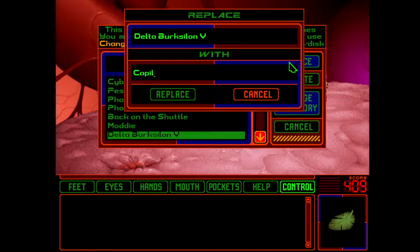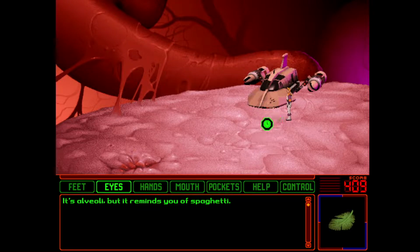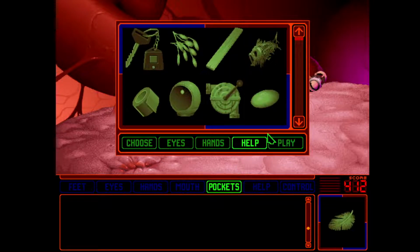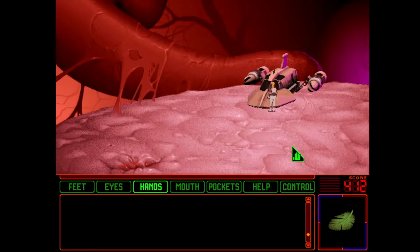Okay. Capillaries. Is that how you spell capillaries? I think it is, anyway. Okay. Fine. So we got some capillaries. We've got a feather. I wonder if we have to, like, tickle her with the feather or something. I don't know. What was this thing again? It's alveoli, but it reminds you of spaghetti. Oh, yeah, alveoli. We saw that in the last one. Can we get that? Oh, yeah, we can. Okay. You're the first one on your block to actually possess someone else's alveoli. Yeah, I mean, that's not massively surprising.